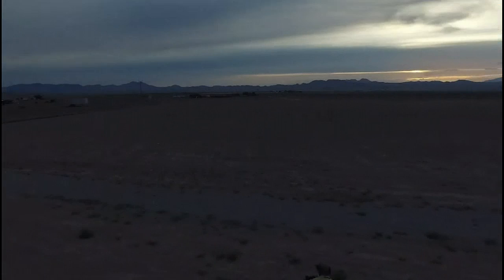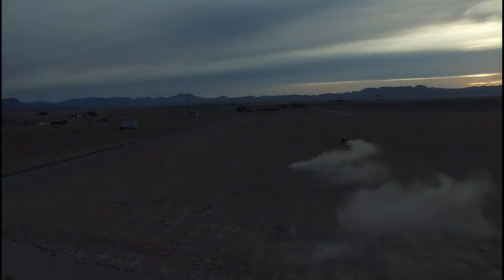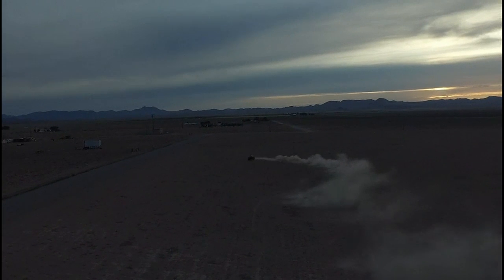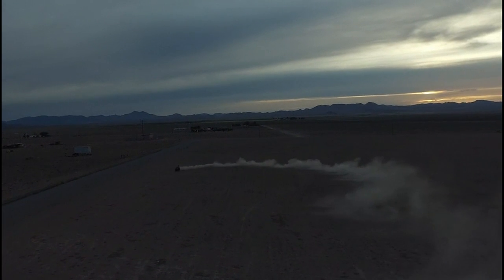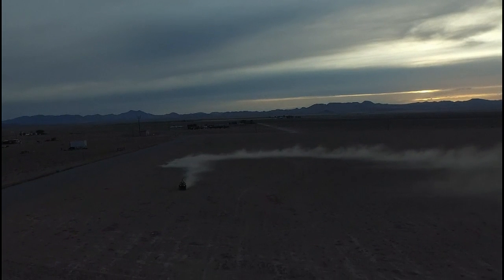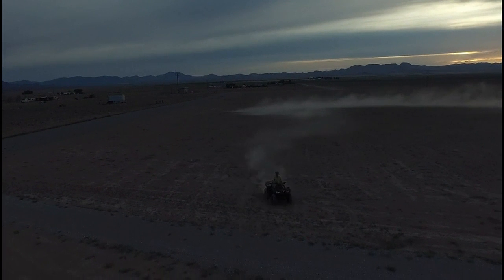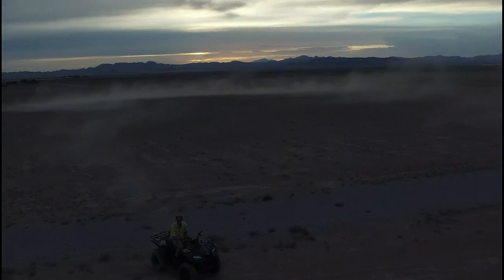And here is the final drone shot from the Little Alien. Cannons just ripping up the desert flat here during the sunset. Wanted to get a final shot here, our last evening here at the Little Alien. And we did have a killer sunset setting. And this was us wrapping up the show here.